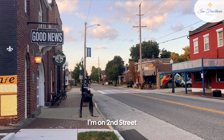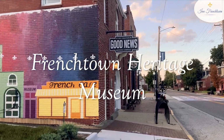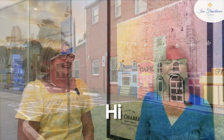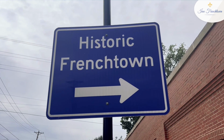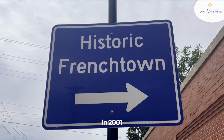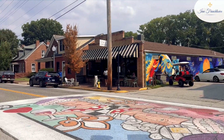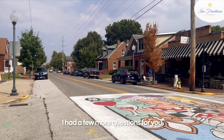I'm on 2nd Street at the Frenchtown Heritage Museum. Hi, I'm here with Marsha Adams, who is my neighbor. Marsha, how long have you lived in Frenchtown? We moved to Frenchtown in 2001, so we've been here 22 years. Wow, okay. And you're the one that I go to with all my questions about Frenchtown and historic St. Charles. So I have a few more questions for you.